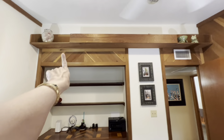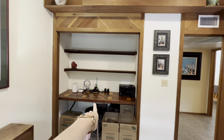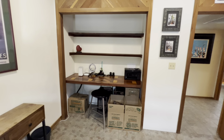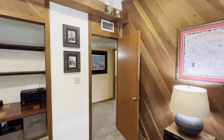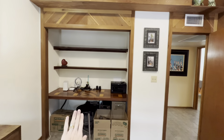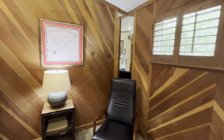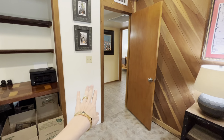I want to take down this wooden shelf, put closet doors on, take down that desk shelf. Yeah, that's about it. Closet doors, that shelf, the wood paneling, maybe the mirrors, probably paint, and then of course new outlet covers, new hardware.